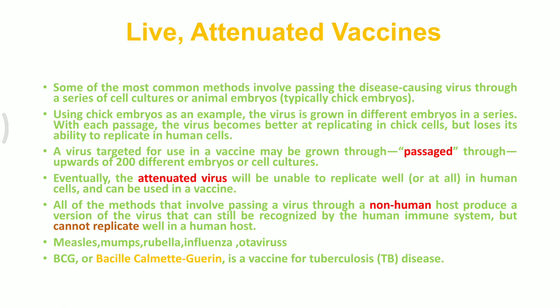So 200 times the chick is giving rise to the next chick, from first chick to second chick to third chick, till 200 times. As the bacterium is growing in the same chick, it becomes attenuated. The virus is now no longer capable of transmitting any disease to either the chick or to the human beings.